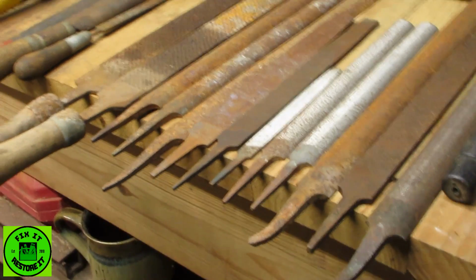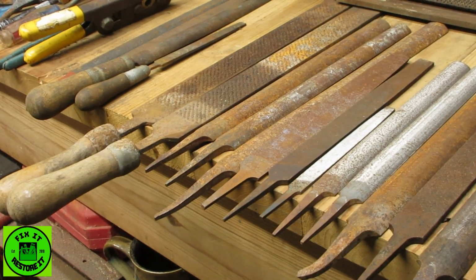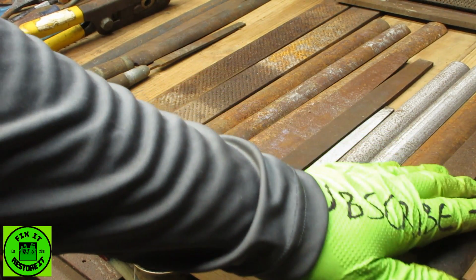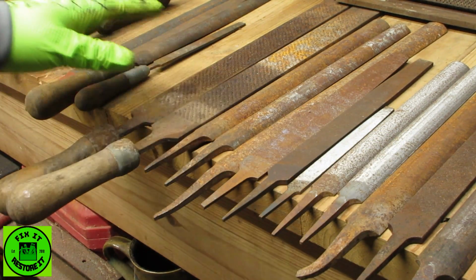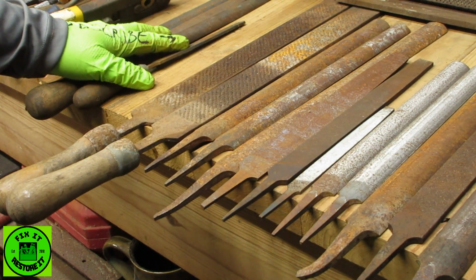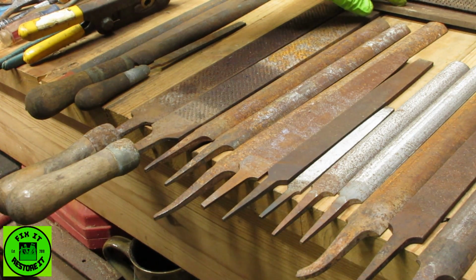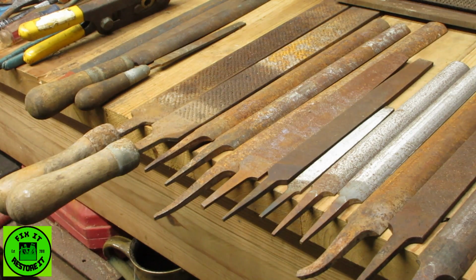Anyway, let's start off with the files. All these are all Nicholson files. These are Simmons. These ones over here are a Wyeth and 2 Kellers. And let me take you off the camera stand so you can have a look at the rest of them.